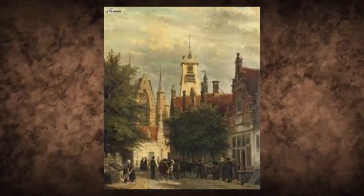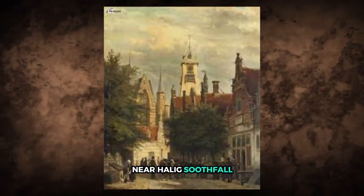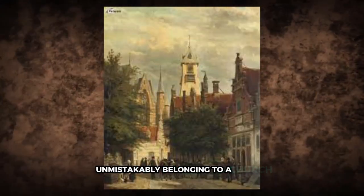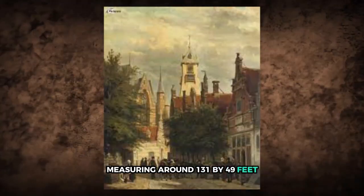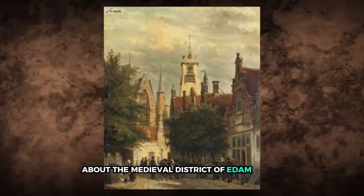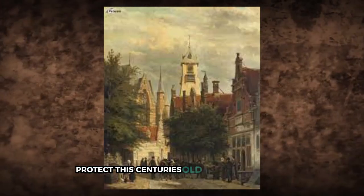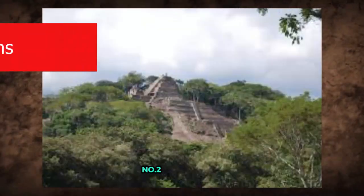Among the discoveries was a 2-meter chain of medieval terp foundations near Hallig Sudfall. One terp contained structures unmistakably belonging to a church, measuring around 131 by 49 feet. The find offers vital clues about the medieval district of Edomshard and emphasizes the pressing need to protect this centuries-old cultural heritage from erosion.